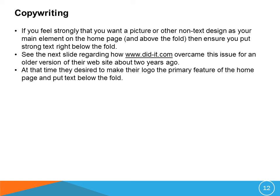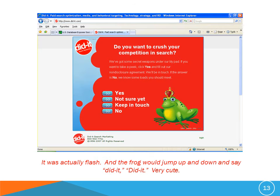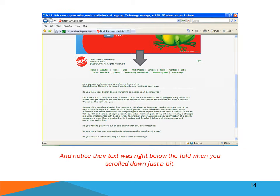So here's an example of Didit.com. They're an SEO agency in Manhattan. Now, this was their old website. Doesn't look like this now. They changed it a couple years ago, but it was very cute. The frog would jump up and down, and it would say, did it, did it, did it. Now, notice there is a scroll bar there on the right-hand side, and if you would scroll, there is all of their text and links right below the fold. So not ideal, but that's one way to handle it so that they have the effect they want when you're landing there, but still some good text just right below the fold.